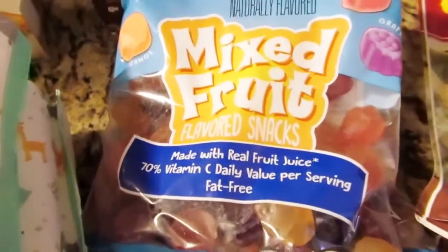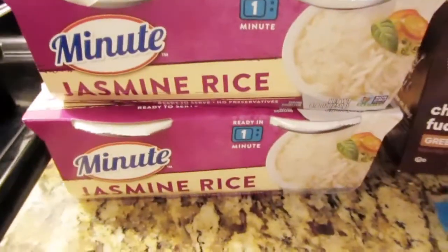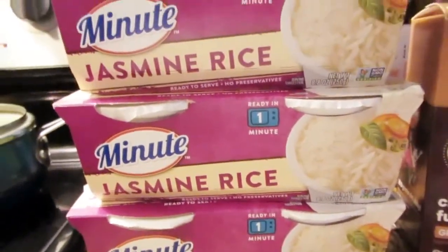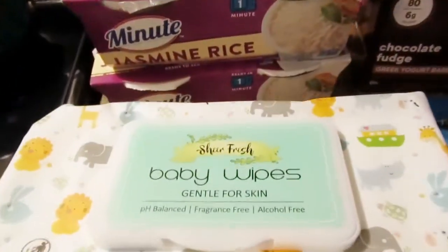Then we got some mixed fruit snacks. I normally portion-size them out in little snack Ziploc bags for my son. And then I got some Minute jasmine rice. This is like my all-time favorite jasmine rice, and I only eat this rice, seriously. I tried the brown rice, not a big fan.